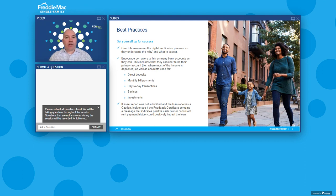And Louis from Freddie Mac, anything more to add? Yes, just a couple of tips. Setting the right expectation for the borrower, as Christos said, is something that really resonates because it works. Telling them the advantage that they're going to get by giving us access to their asset report is key here. And so a best practice is when you're having that conversation, when you have that language, depending on if the borrower is speaking with a loan officer or not, we want to make sure that the borrower gets the best shot at the benefit. So you want to link as many asset accounts as they can.